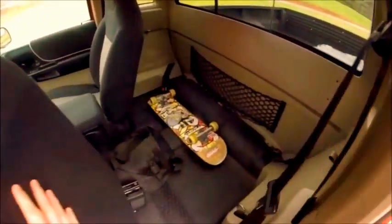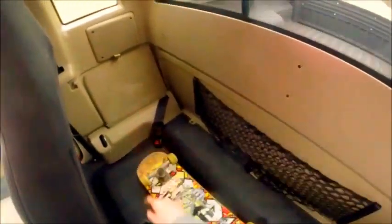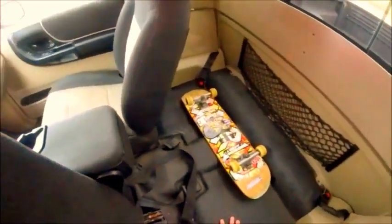And in the back, with the skateboard, you've got little flip down seats on both sides actually. Nice little cargo net. Haven't really put anything in it aside from like an Eno.